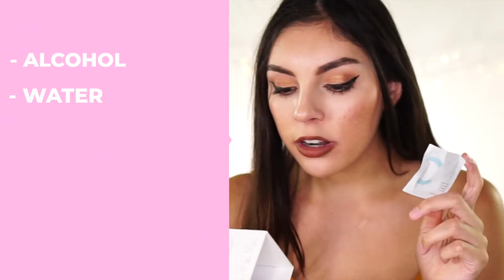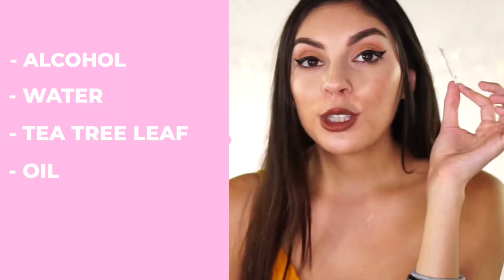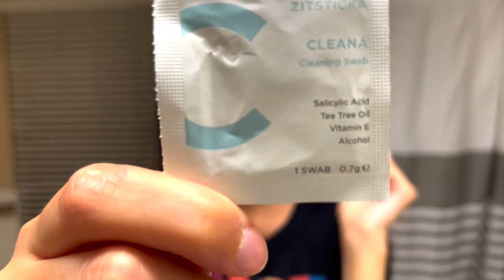So the swab, when it comes to those ingredients, has a little bit of alcohol, water, tea tree leaf oil, and also salicylic acid. What this swab is meant to do is, wherever you're going to put the micro dart patch, after you're cleansing, you just want to clean the area. And I love that they include a swab because it's really going to help disinfect the area before you go in with those little micro darts that are really going to penetrate those ingredients deep into the zit.